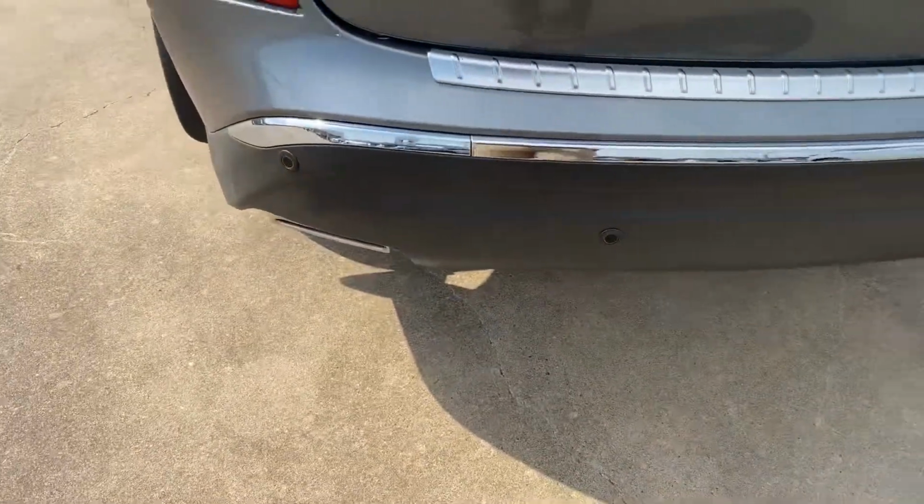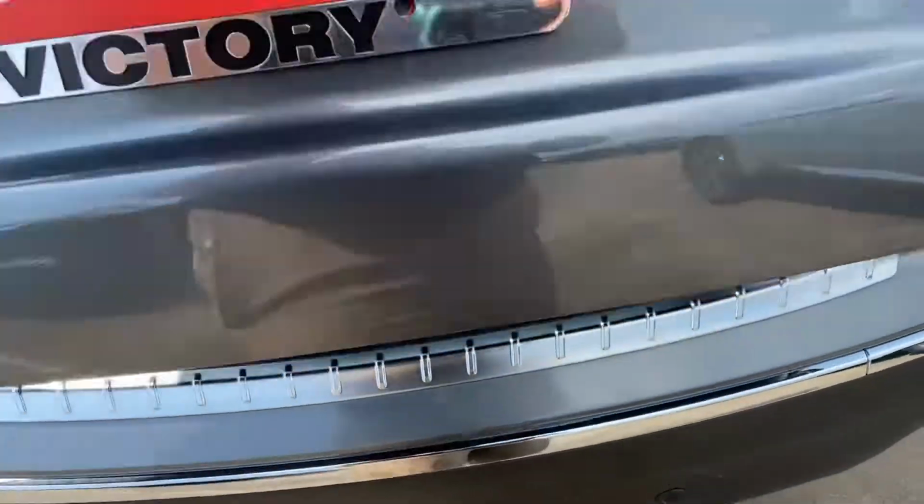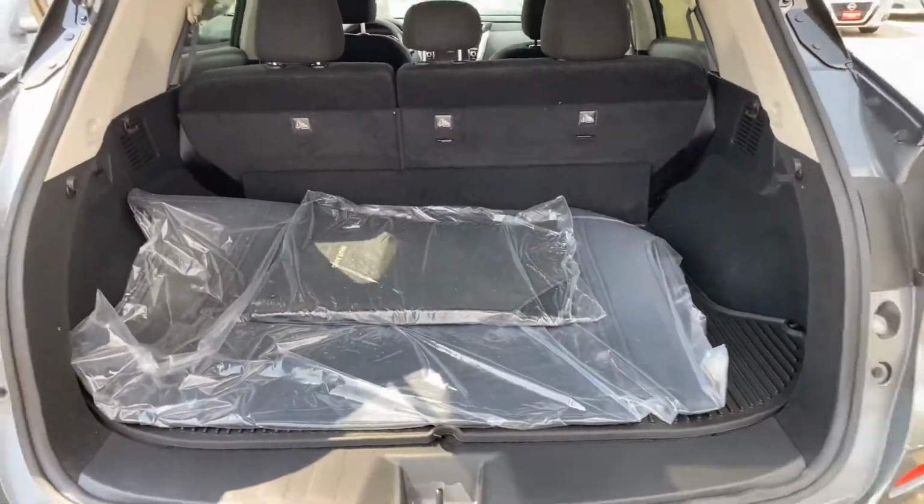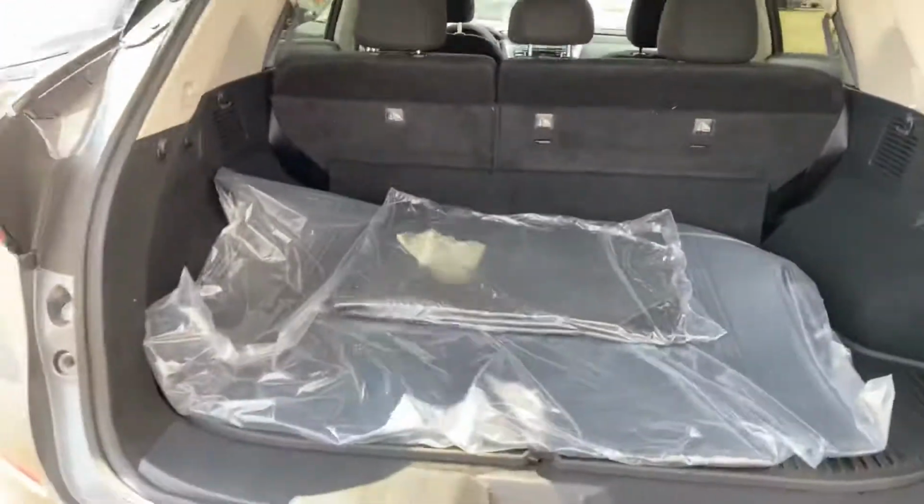Rear sensors, as well as the front sensors. A lot of room in the back for extra cargo. You got your mats already here.